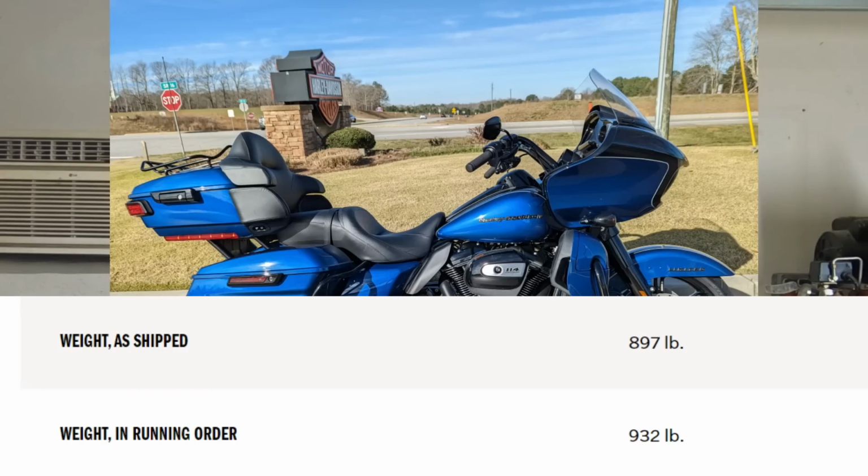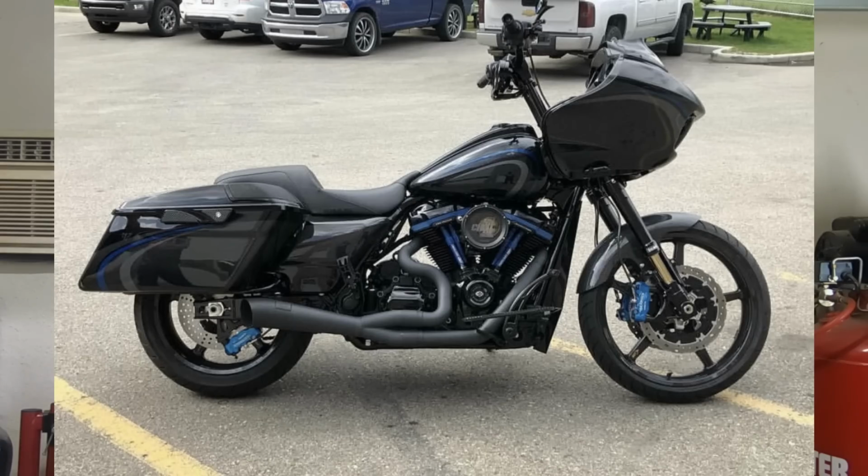Now, as scary as the weight of a bagger sounds on paper, once you get these things out on the road, that weight really comes into play. And the way Harley-Davidson carries that weight, it really makes it more of a benefit than a con when it comes to these bikes.